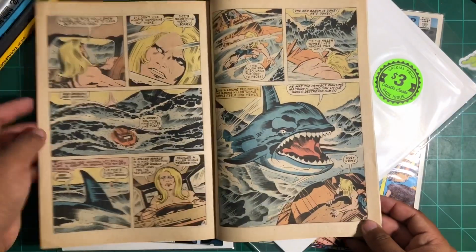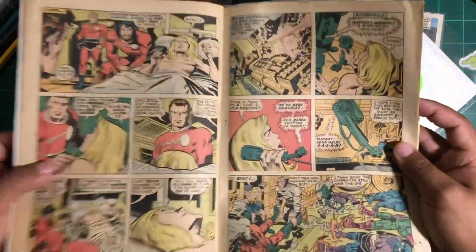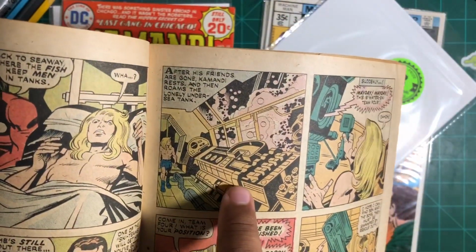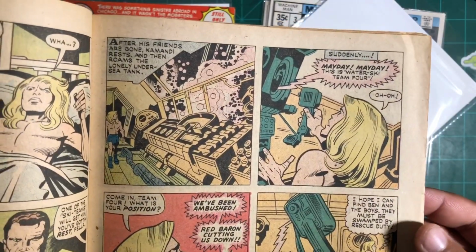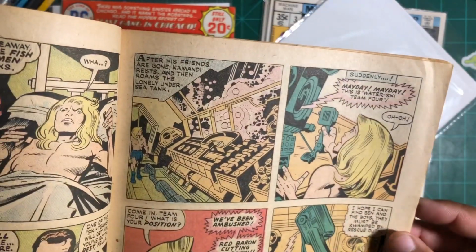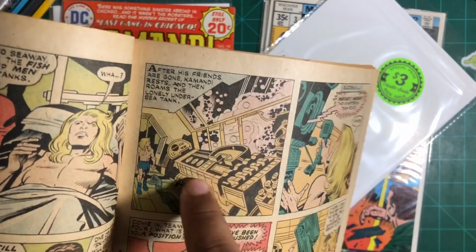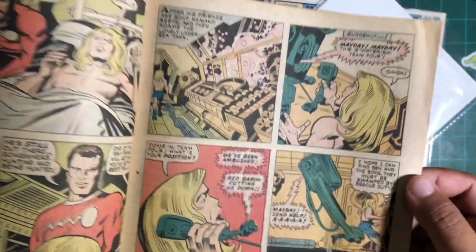There's the cover. One thing that Kirby is often praised for, and rightfully so, is his ability and just the way he drew machinery and consoles and stuff like that. It looks very futuristic, and yet you understand what it is. It's a control console, but it's very clearly not 1960s or 1970s Earth, where it's got a bunch of little flips and switches and everything. It feels cosmic. It feels out of this world.